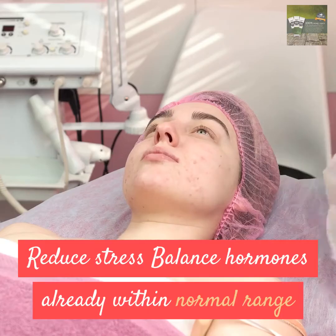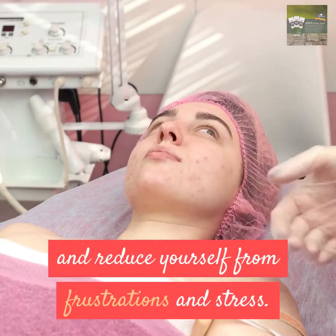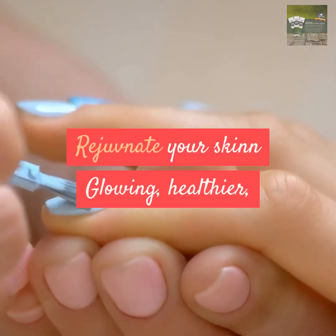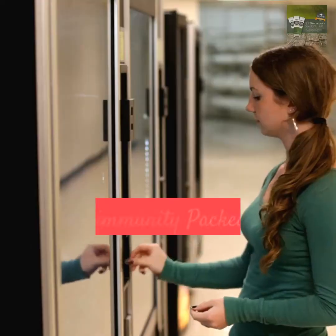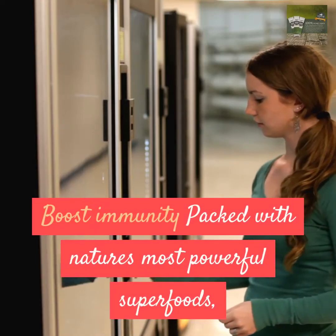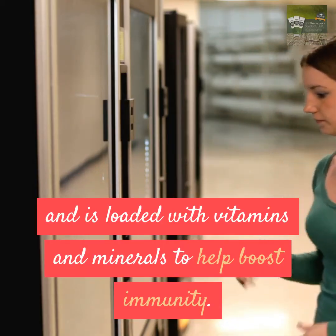Reduce stress, balance hormones already within normal range and free yourself from frustrations and stress. Rejuvenate your skin, glowing, healthier, younger looking skin, hair and nails. Boost immunity, packed with nature's most powerful superfoods, and loaded with vitamins and minerals to help boost immunity.